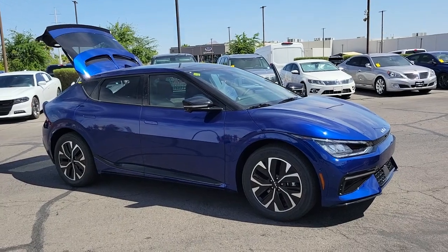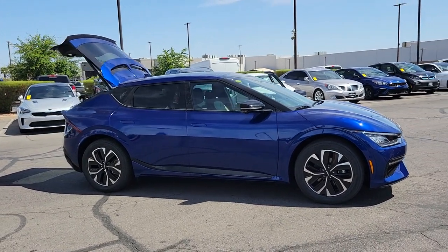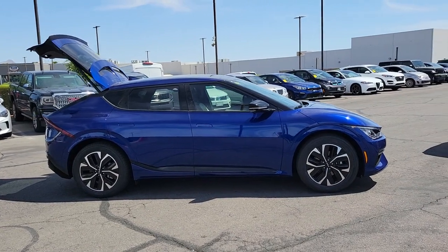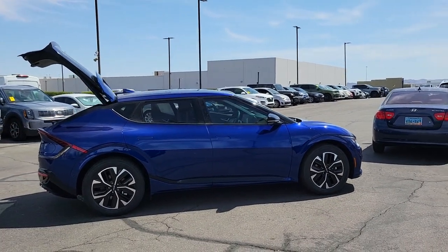Can you see yourself in the 2023 Kia EV6? Here's a spacious, athletic EV6 that offers zesty performance, family-friendly convenience, clever interior amenities, desirable connectivity, and standard driver assist features, all wrapped in bold, future-focused style.